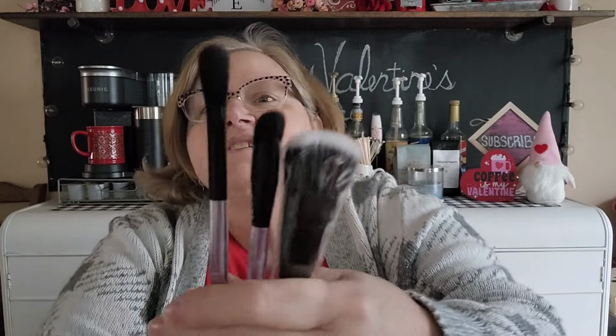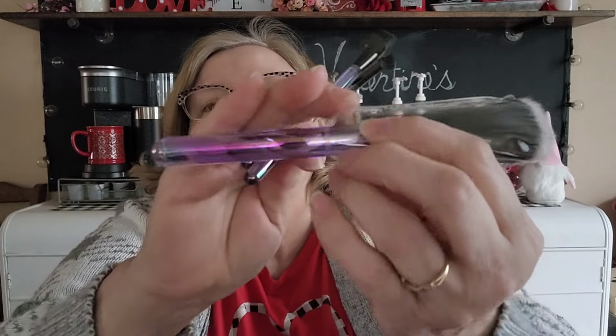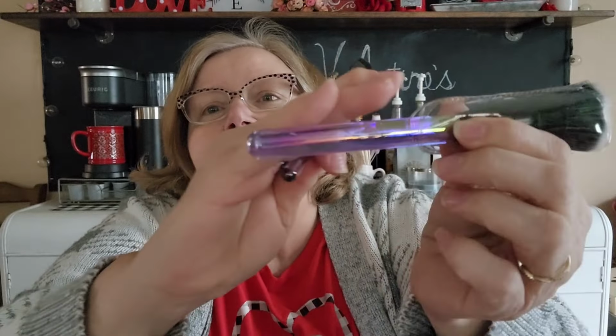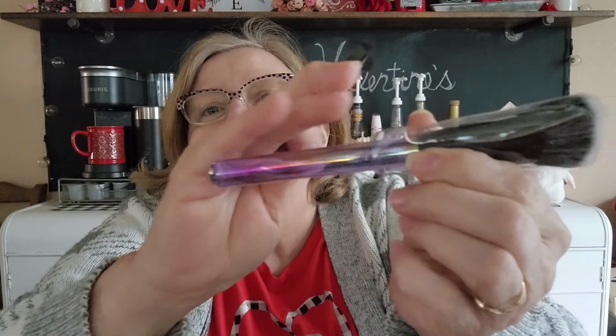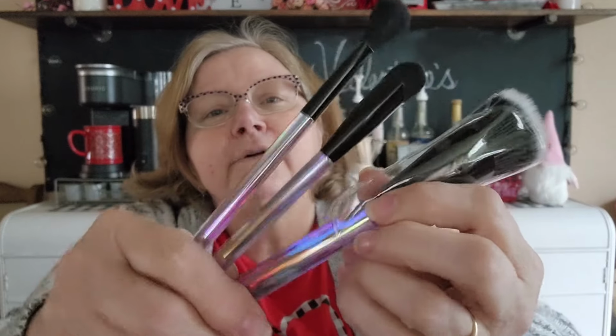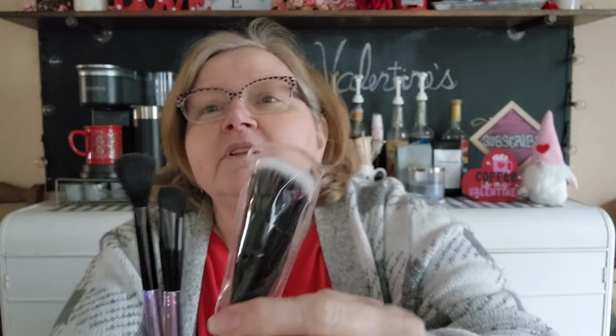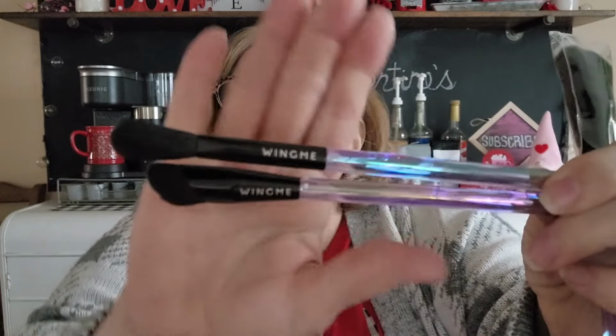Oh, okay. I'm not gonna grab them without grabbing the brushes. So there they are, but I'm just thinking that it's like you can see through it, right? Well, you can, but it's also iridescent. They're like unicorn brushes. And this one comes with a little thing over it. Yeah, and these are by Wing Me. Wing Me? These are some nice brushes.